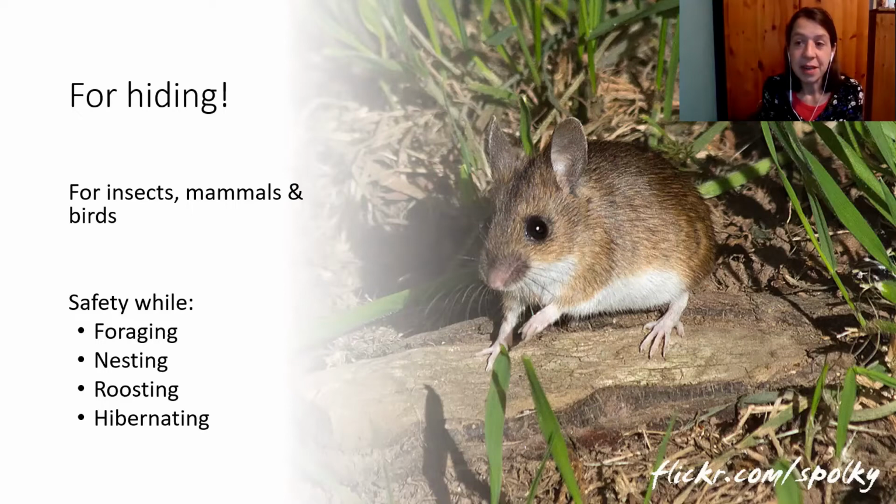So hedges provide a safe, sheltered space for foraging, that means looking for food, and for nesting for birds, and for roosting, and for hibernating for lots of different species.